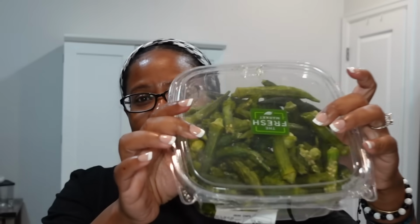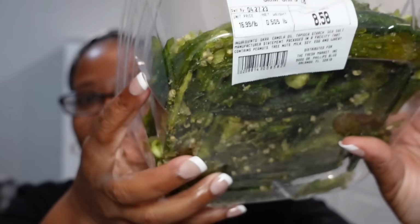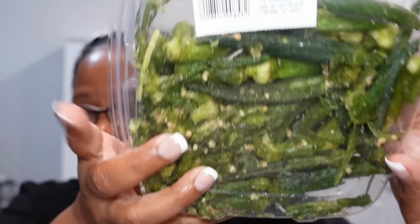Uh-oh. So I'm about to show y'all what I picked up from Homegoods, IKEA, and Hobby Lobby. Right here, got it from Fresh Market. This is so good. If you like okra, like I do, I love okra.